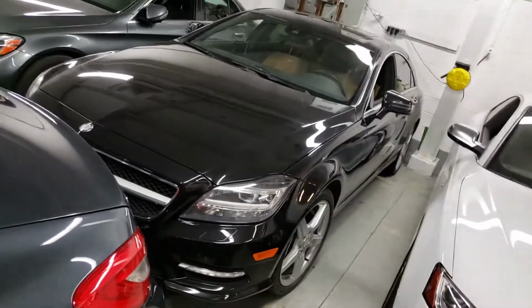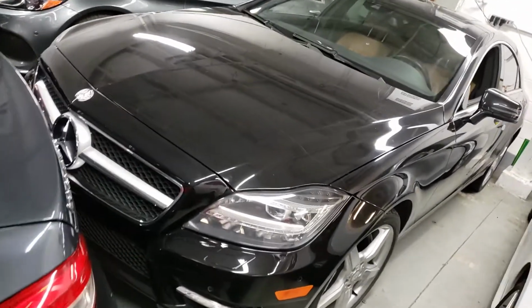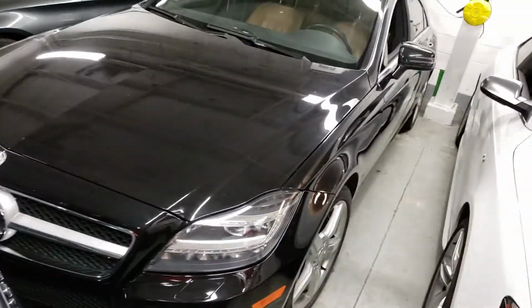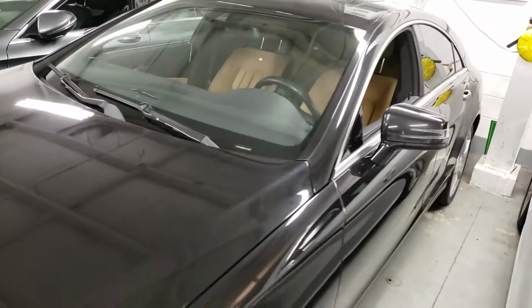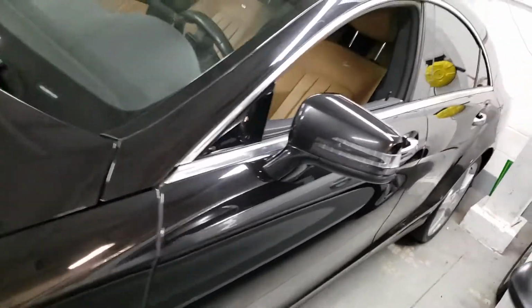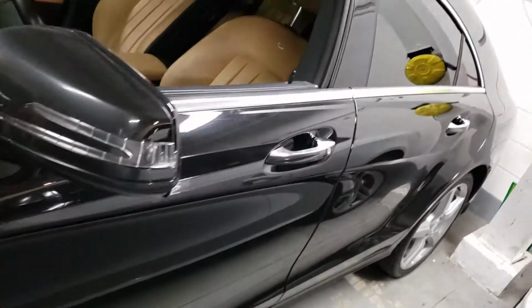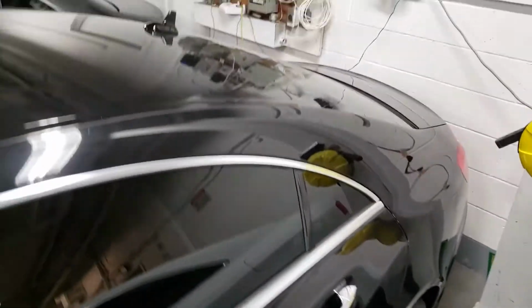Today we are in the Burlington area and we're looking at this 2014 Mercedes Benz CLS 550. As you can see, we're in pretty tight quarters here, so we weren't able to get a very good open video, but we're going to do the best we can. Overall, it's in pretty decent shape. I don't see any repaint. Did paint thickness verification. All panels seem to be original with no issues. Pretty good. There's a couple little nicks, chips here and there, but nothing too major.